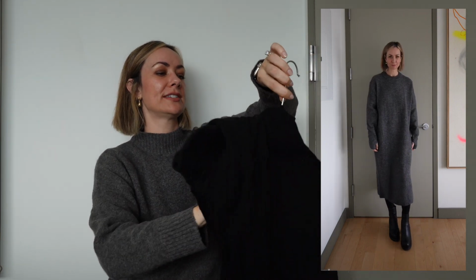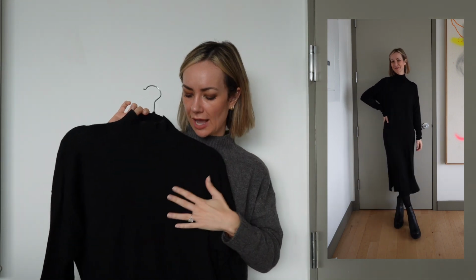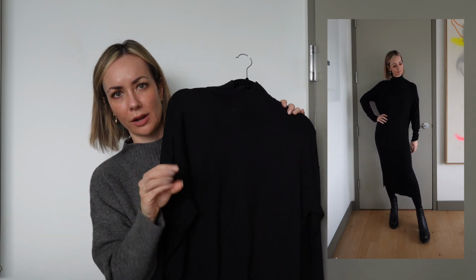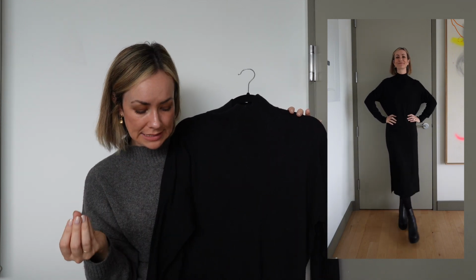This one though, which I saved the best for last, is the holy grail of sweater dresses. They came out with, not this one exactly this year, but I'll link the most similar one they came out with. And it's the light merino wool sweater dress in black from COS. This thing I wore more than anything in my wardrobe over the winter last year. And I've already worn it multiple times this year, and it just started getting cold. So by far, this is one of my most worn pieces.